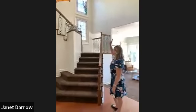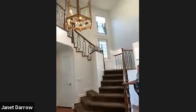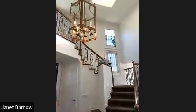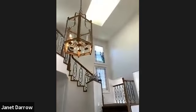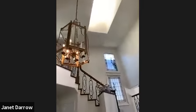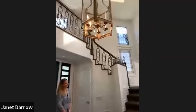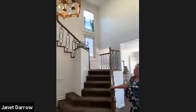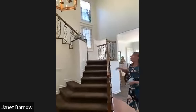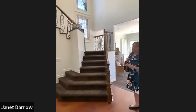You know, the stained glass windows let in a lot of light. They're not to everybody's taste, I understand. And then we've got the skylight up there, which was fun to get clean. But you can see, you want people to really notice the beauty of the staircase. And I think it's a beautiful architectural feature.